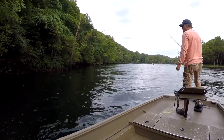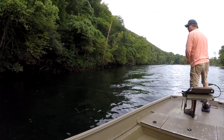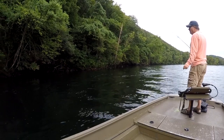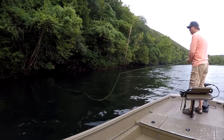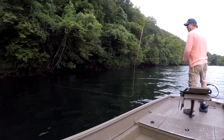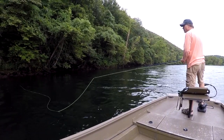I saw on the Fly Fishing Lake Taneycomo Facebook page that they're starting to catch some browns at outlet number 2. Quite a few. And they were saying that they felt like the spawn was starting to come up early. I'm not sure if that's true. They must be seeing some browns up there to be catching them.